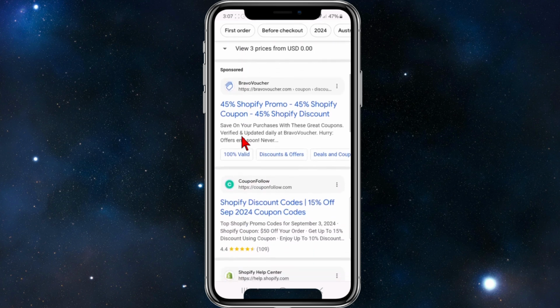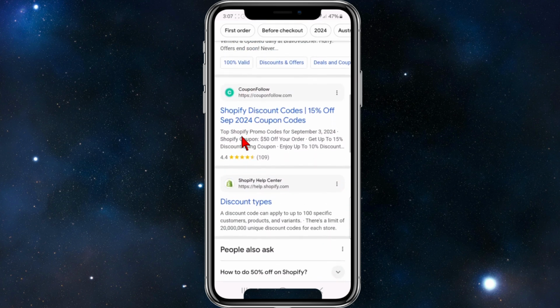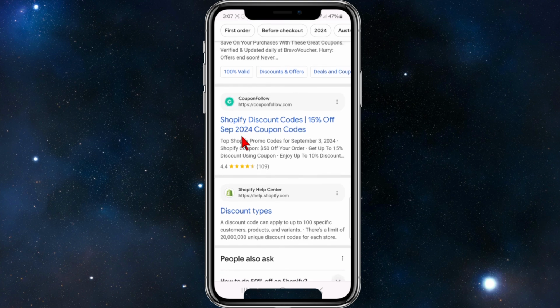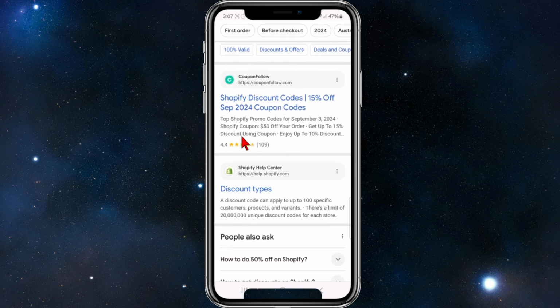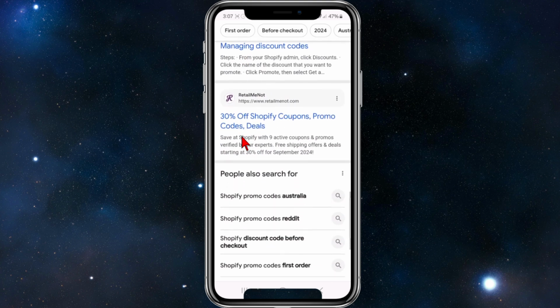If we scroll down here, we've got third-party sites offering different promo codes. So we've got Coupon Follow we can check out, 15% off in September 2024. If we keep scrolling down, we've got Simply Codes we can check out. We've got RetailMeNot.